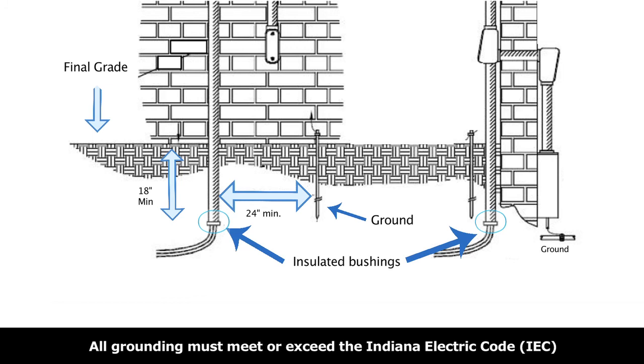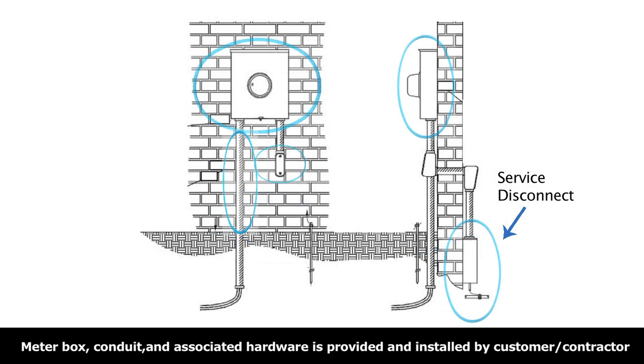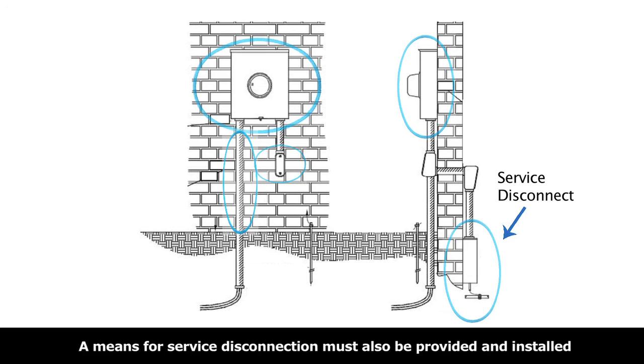All grounding must meet or exceed the Indiana Electric Code IEC and the National Electric Code NEC, and run to a neutral conductor per that code. The meter box, conduit, and associated hardware shall be provided and installed by the customer or contractor. A means for service disconnection must also be provided and installed.